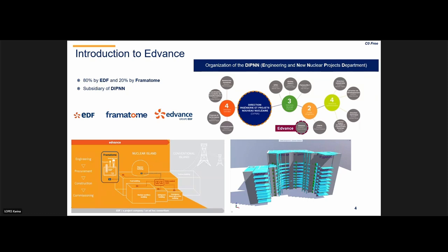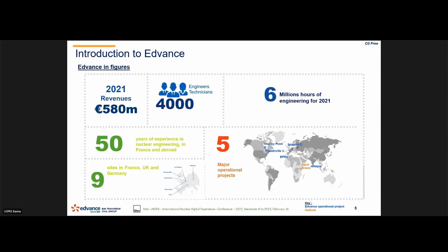Edvance has the EPCC capability, which means the engineering, procurement, construction, and commissioning of the nuclear island. And Framatome would be the boilermaker, the integrator of safety project studies carried out in Edvance. These are Edvance's figures, with operational projects and outlook, but I'd like to highlight two projects specifically. The EPR2, what we call the second generation project, where we have the full EPCC role by carrying out design, digitalization of process, and standardization of the nuclear island. And Hinkley Point C, that our colleagues explained before, where Edvance covers the nuclear island design, the engineering and technical management of the contracts. We are also a bit involved in the commissioning.